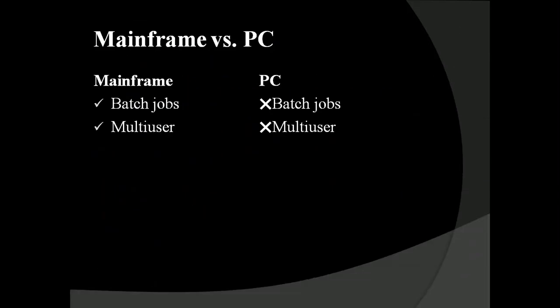Mainframe versus PC. If we compare a personal computer with the mainframe, then a personal computer cannot perform batch jobs, and it cannot serve multiple users, but a mainframe can serve multiple users, and a mainframe also performs batch jobs.